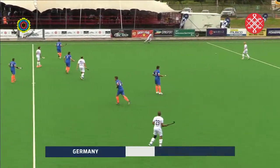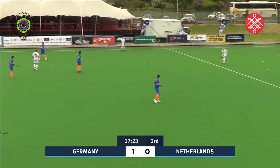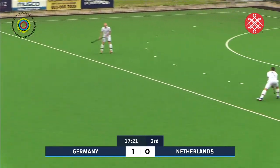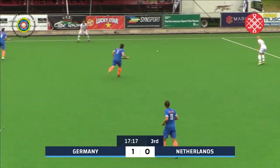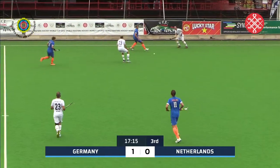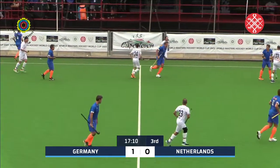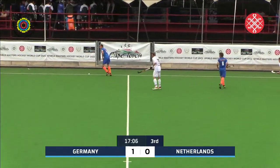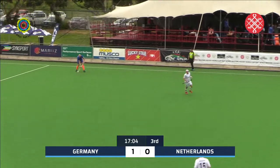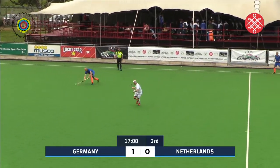Welcome back to the World Masters Hockey Cup. It's the top of the table clash here between the Netherlands and Germany. The Dutch have played 3 games already, and they sit pretty with 9 points. The Germans have only had 2, but they've won them convincingly, 7-1 and 6-1. So they have got 6 points. But here at Hartleyvale A at least, the teams are deadlocked at 1-1 and are sharing the spoils.